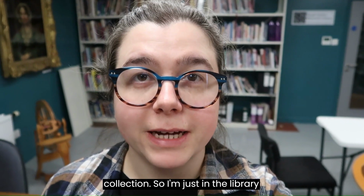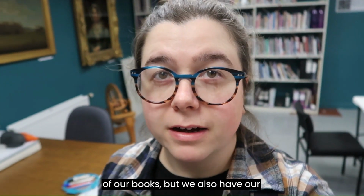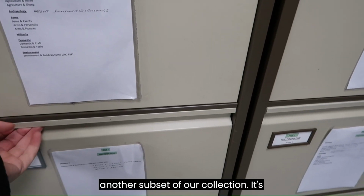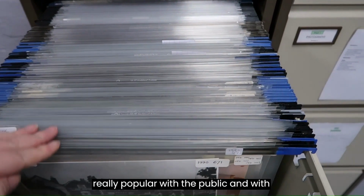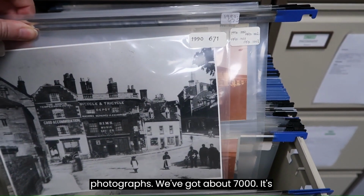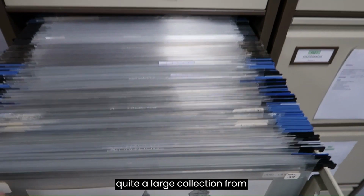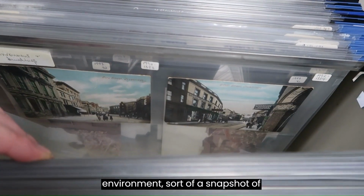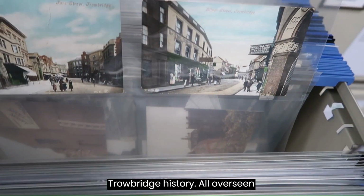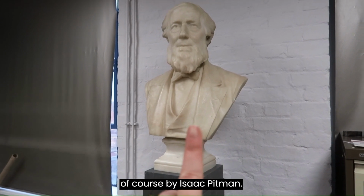So I'm just in the library now, which is obviously where we keep all of our books, but we also have our photograph archive in here, which is another subset of our collection. It's really popular with the public and with inquiries because people love old photographs. We've got about 7,000, it's quite a large collection, from agriculture, militaria, domestic, environment, sort of a snapshot of Trowbridge history, all overseen, of course, by Isaac Pitman.